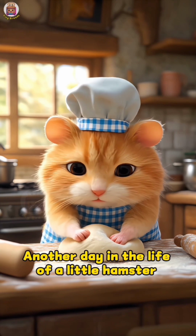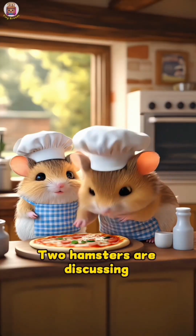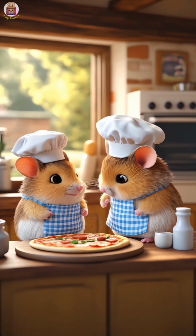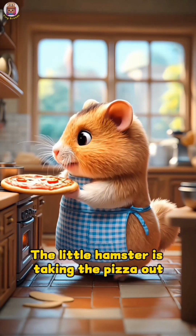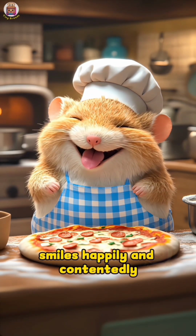Another day in the life of a little hamster, he's kneading dough wanting to make a pizza. Two hamsters are discussing the pizza making process. The pizza is being heated and baked. The little hamster is taking the pizza out. The little hamster smiles happily and contentedly.